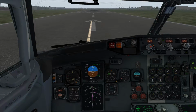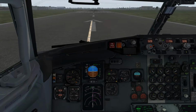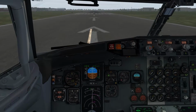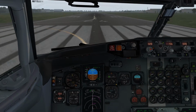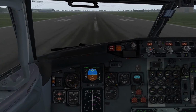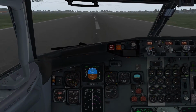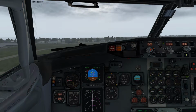So take them up to 45%. Okay, we'll keep them there. Let them stabilise. Everybody's happy. Release the brake and TOGA. Okay, airspeed alive. 80 knots, throttle hold. V1, rotate. Positive rate, gear up.